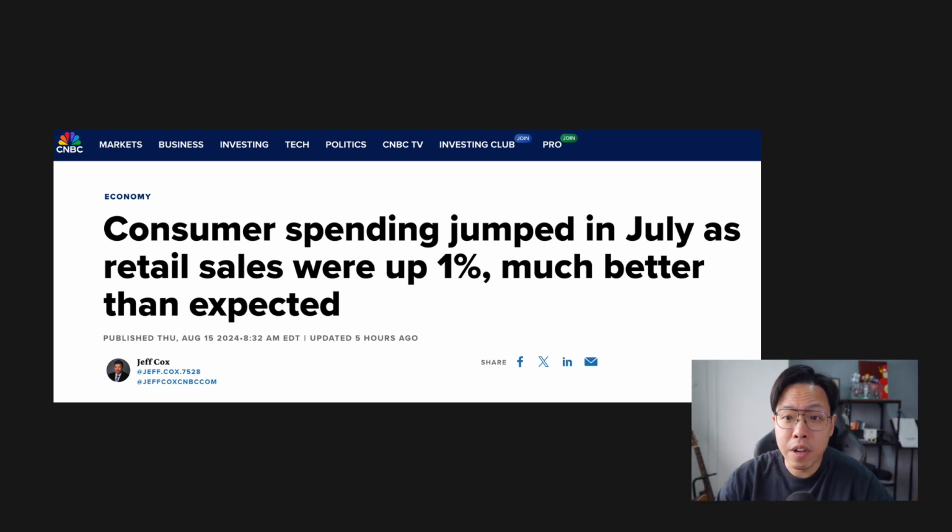You have to remember that the effect of higher rates is a lagging effect that is felt in the economy. So I think what investors are a little bit unsure of right now is whether all this good data actually signals that our economy is really strong, really healthy, and hasn't been affected by the high rates at all, or whether the lagging effects of the high rates just haven't affected us yet.